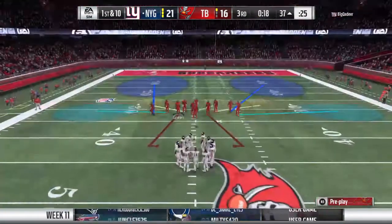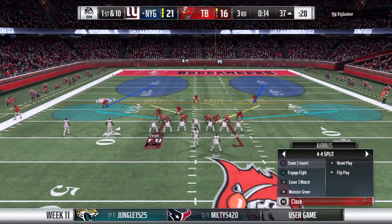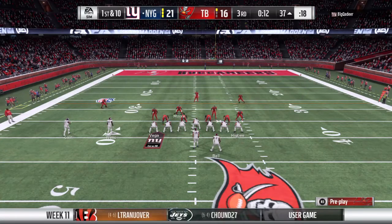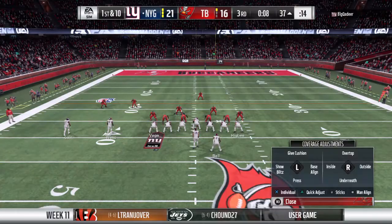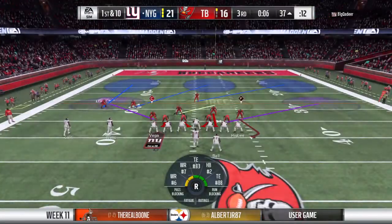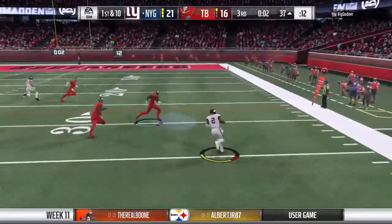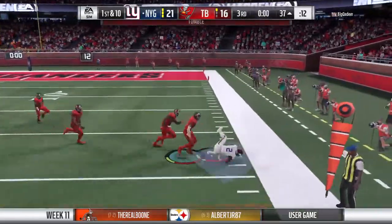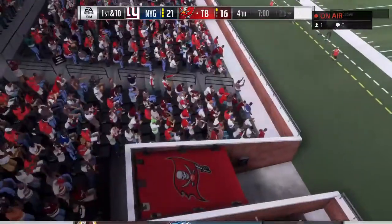So after that big gain, let's see what else the offense has up its sleeve. Now on 1st down, he'll drop to throw it. Caught here by Bell. And he loses the football a 2nd time. And it's picked up by the Buccaneers.